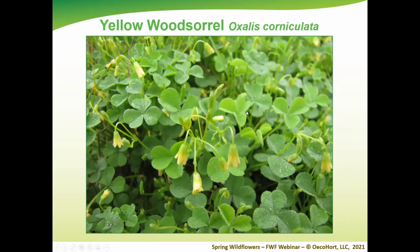And I wanted to add this slide of this wood sorrel just to point out that most of the flowers you see in the spring that are clover or have clover-like leaves, most of them are not native. If it's not one of the wood sorrels, it's unlikely that it's a native plant, because most of our clovers are not native. There are only 2 native clovers that occur in the state.